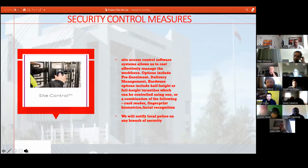And last but not the least, on the site control measures, we have also considered putting an access control system in place for all members of the construction team, as well as any subcontractor or anybody coming to site to deliver material or what have you, so that we can have a proper record of who goes in and out of our site. We also have in mind to notify the local police or the enforcement agency in case we have records of security breaches, so that they can come to our aid as needed.